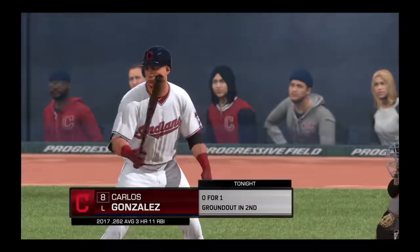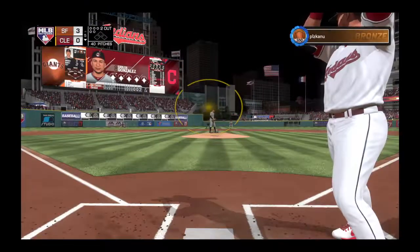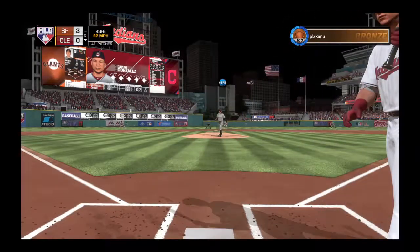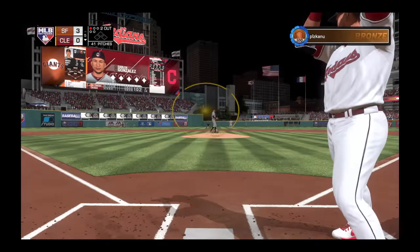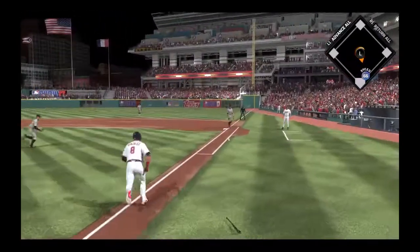Here's Carlos Gonzalez. 0 for 1 for him here in this one. Infield shifted well to the right. Here's the first pitch. Ball 1. 1-0 pitch on the way. Just got a piece up the line.